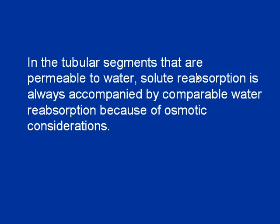All right. So tubular segments that are permeable to water: when you pull in a solute, you pull in comparable amounts of water. Where the solute goes, the water flows, what you'll hear over and over.